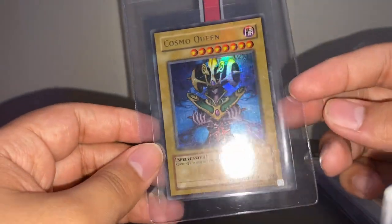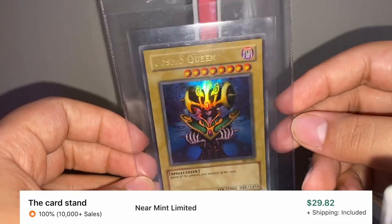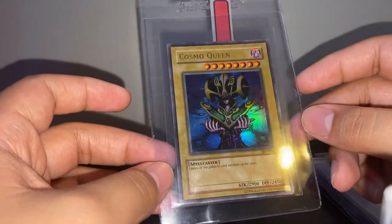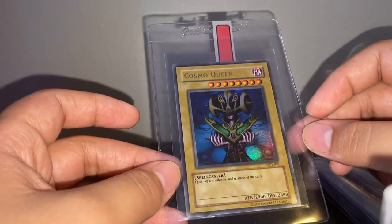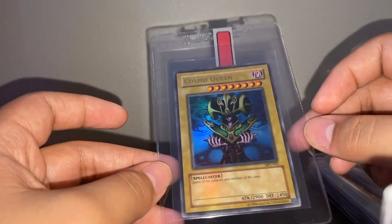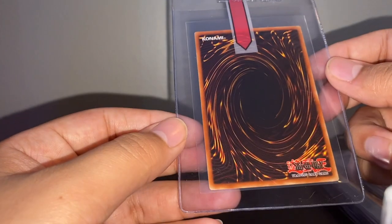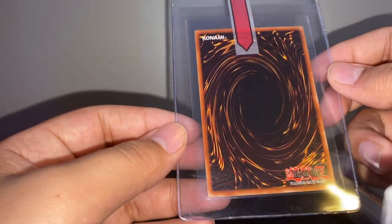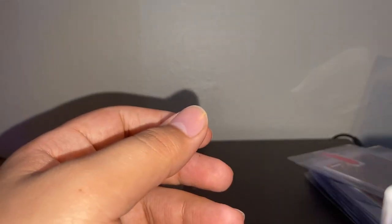This is a Cosmo Queen that I pulled myself from a McDonald's pack from Yu-Gi-Oh! Haddock as well. So in this one, I feel like we'll get a really good grade. It's pretty much perfectly centered. The corners are amazing. It's also got that nice bleed there. Yeah, there's nothing wrong with this card. Maybe the corners are a little weird on the back, but surfaces are mint. Pulled it myself, so that one should get a really good grade.